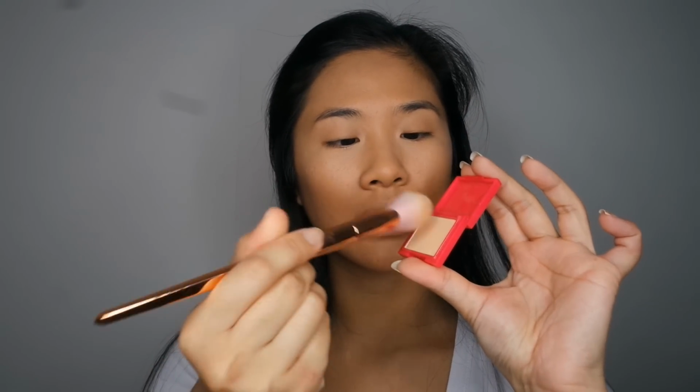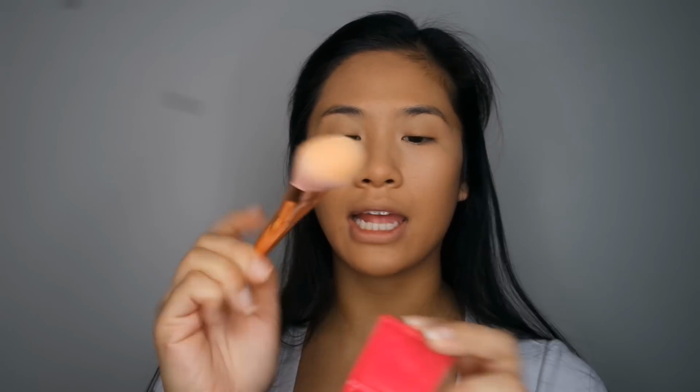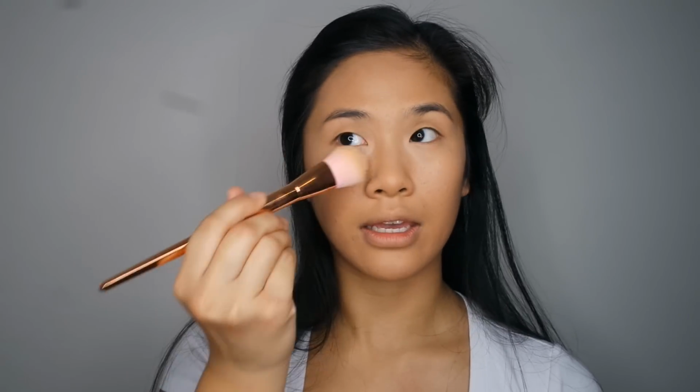I'm gonna go ahead and use the Winky Luxe Diamond Powder. This is an independent brand from New York, and I love this powder because it's really good for underneath the eyes. A little goes a long way. So diamond powder basically gives you that very glowy look underneath the eyes. And I just put my mirror on the floor, so I'm just gonna improvise.